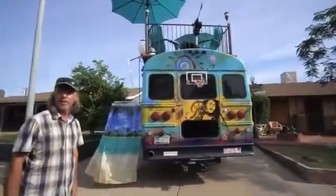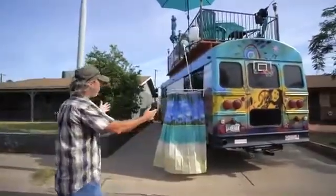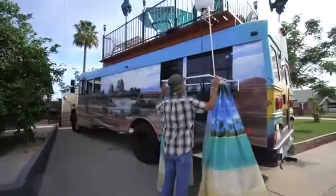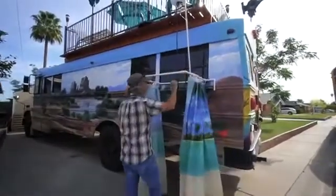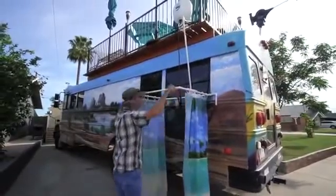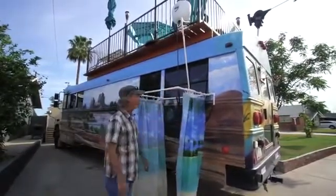That was just a gift. It came with it. And there's our shower. So the way this thing works, I had to do some way to do a curtain, and these are threaded, so I can just pull this off, unscrew it, and put it in the back of the bus.